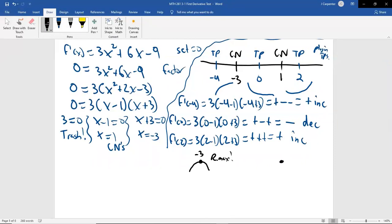If this is the point that's your 1, to the left of the 1, not over here, just immediately to the left of the 1, we were going down, we were decreasing. So we're decreasing until we hit the 1, and then after the 1, we're going up, we're increasing. So we're going up, meaning this has to be a relative min.